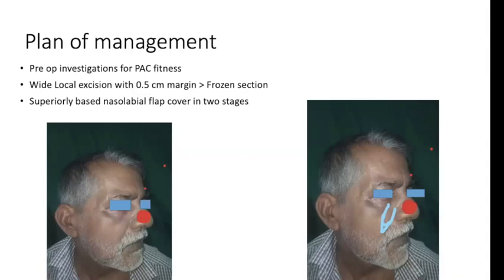I will do all the pre-op investigations for anesthesia fitness. After taking consent from the patient and under general anesthesia, I will go for a wide local excision of the tumor with 0.5 centimeter margin. And I will send the specimen for frozen section. If the frozen section comes negative, I will give definitive cover. My first plan is a nasolabial flap cover in 2 stages.